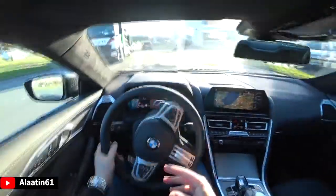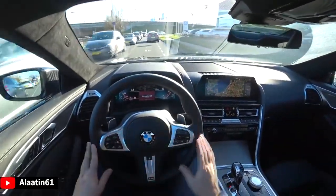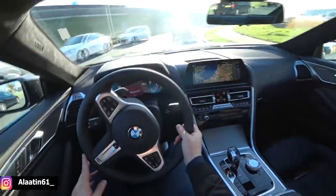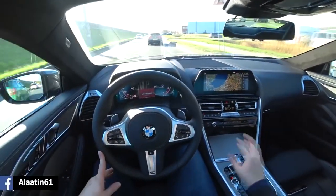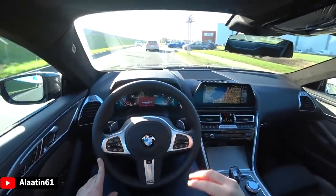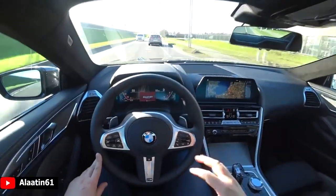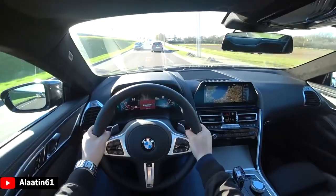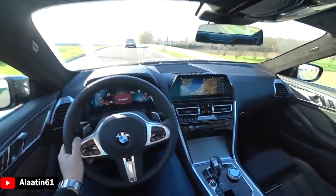Taking corners with this car is so fantastic because the rear wheels turn in corners. It has a very small turning circle compared to my BMW F10 2011 model 525 diesel. This has a better turning circle, even though it's a longer car. This car is 4 meters and 84 centimeters long. It weighs around 1,900 kilograms. There's so much to talk about.